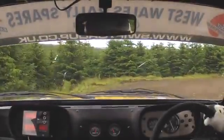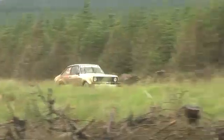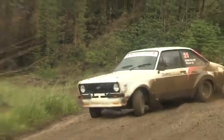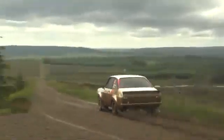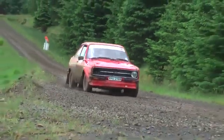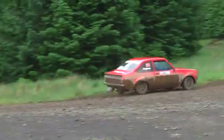Okay. And with the car being parked to avoid any serious damage, the way was clear for Ben Mellors and Alex Lee to take the class victory. With Alan Hughes and Richard Wardle taking the runner-up spot here.